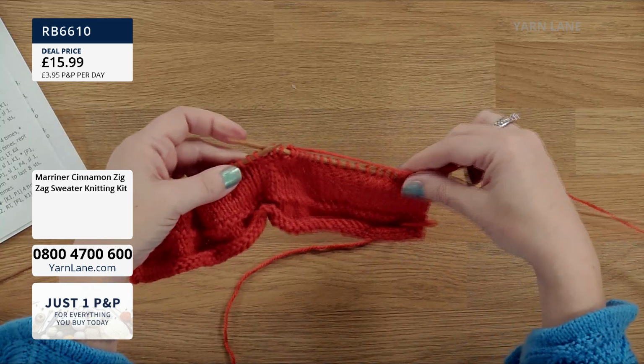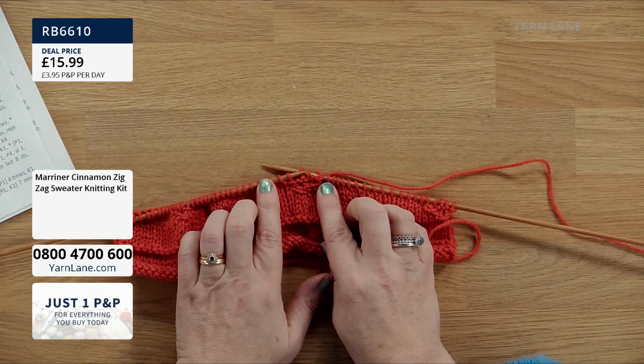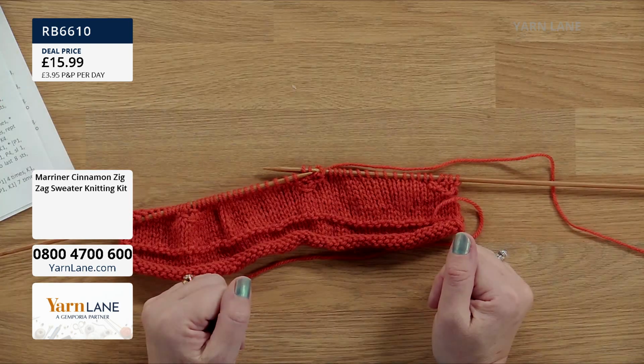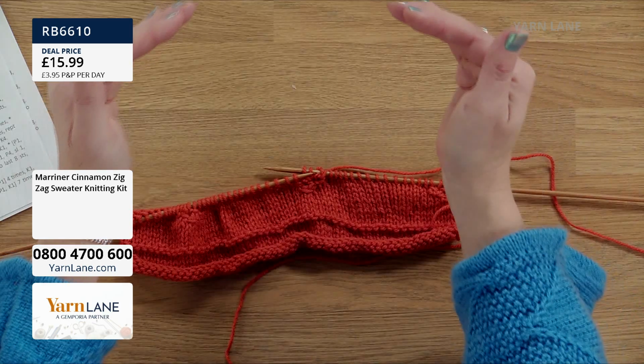It is, and actually as you go along, you can see your zigzag starting to form, so you'll realise if you're in the right place, or I guess the wrong place. Each row you move along one. Yes, it's going to move out, absolutely. It's a 52 row pattern. Wow. So obviously you're going to go out and then you're going to come back in again, aren't you?